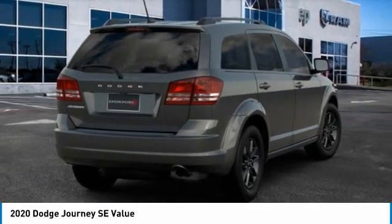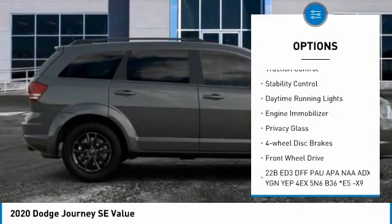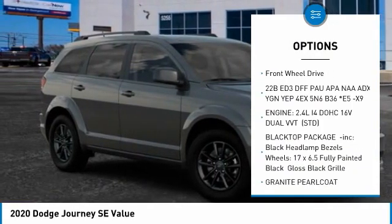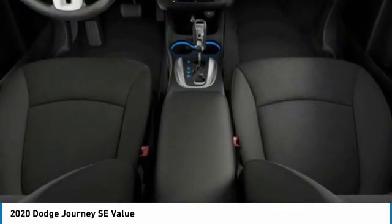Here are some of this vehicle's great options: tire pressure monitor, heated mirrors, brake assist, traction control, stability control, daytime running lights, engine immobilizer, privacy glass, four-wheel disc brakes, FWD.